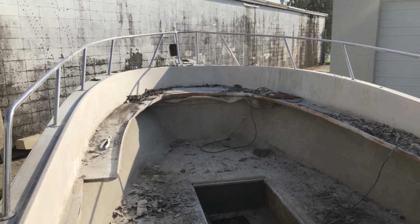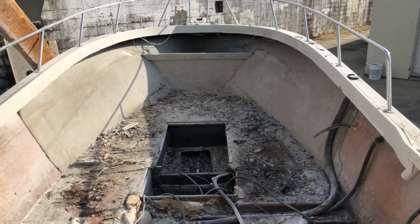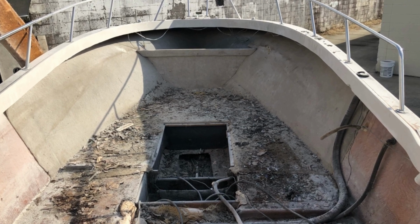I have removed a lot of pounds of fiberglass from the front of this boat. I don't think I'm going to put that much weight back. When I put it back together, I think the boat's going to float a little higher than original, which is a good thing.